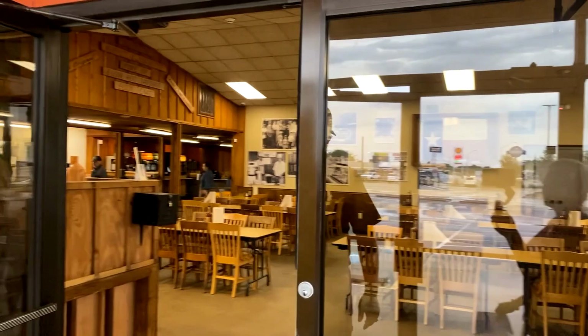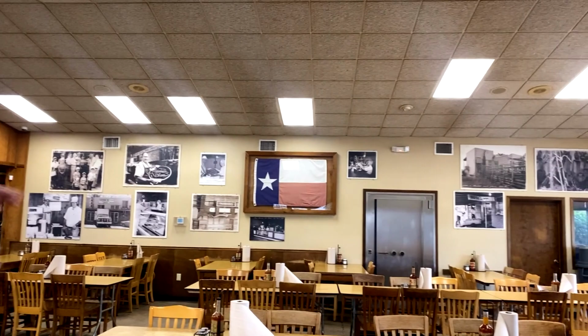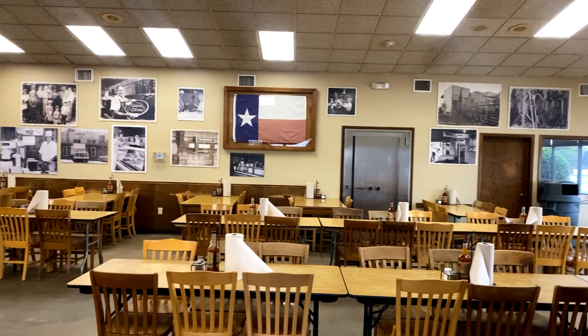So it's early on a Monday morning. We're just getting started for the week. This is our main dining room, which was actually the bank lobby when it was a bank at one point in time. You can still see the deposit safe over there. Of course, we've got a Texas flag and pictures from our history here in this dining room. Between the two dining rooms, we'll seat about 300, and we're counter service.